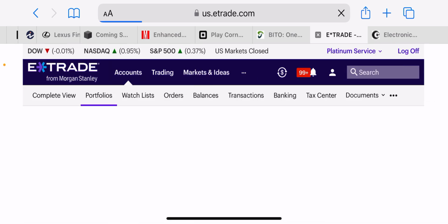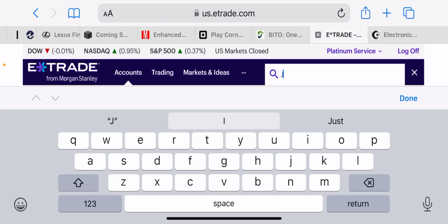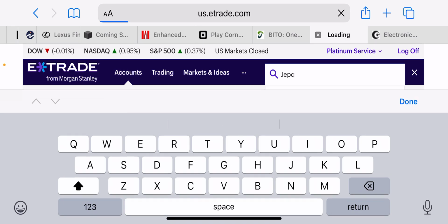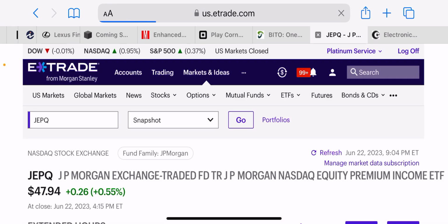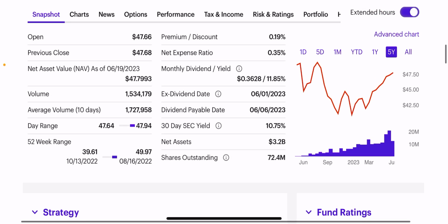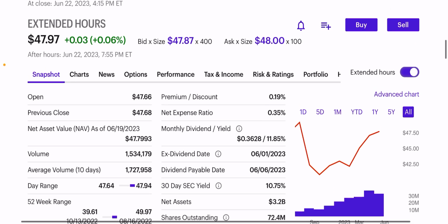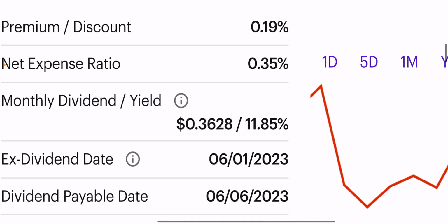And if you look at the chart of JEPQ, you'll see that JEPQ has had a large move. A lot of tech is almost back at the old highs. If you look at QQQ, it's almost back at the old highs. JEPQ, I mean, look here. If you look at an all-time chart, it's nearly back at its highs. It has a nice dividend, 12%.